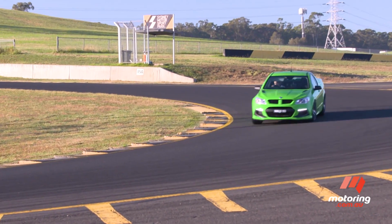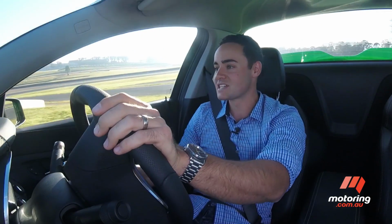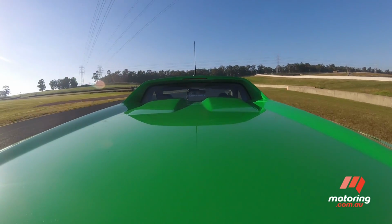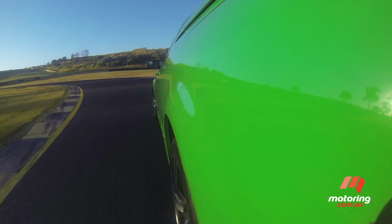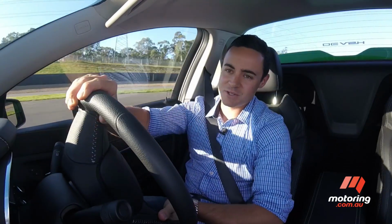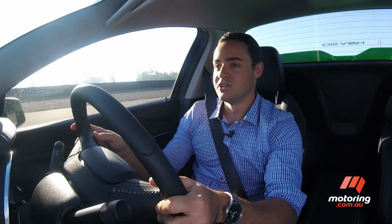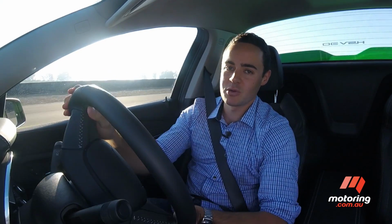Out on track, the Maloo really impresses. In fact, it almost defies physics with its level of road holding, considering there's a big empty space in the back. The stopping power on these 6-piston brakes is just mesmerising, and combined with the torque vectoring technology and taut handling, they do a really good job of hiding the Maloo's 1900 kilogram curb weight.